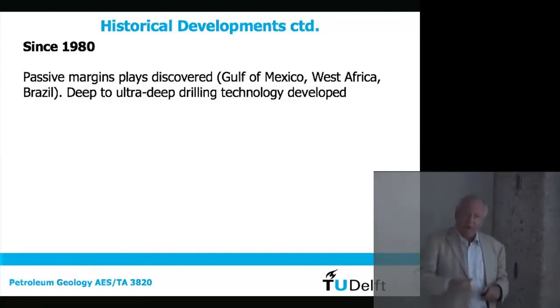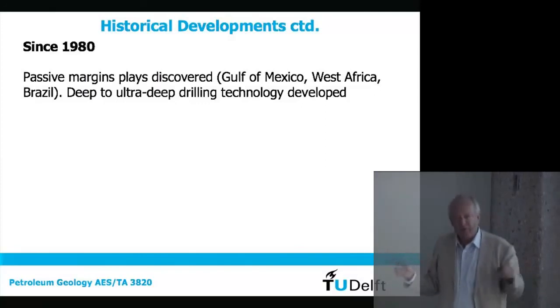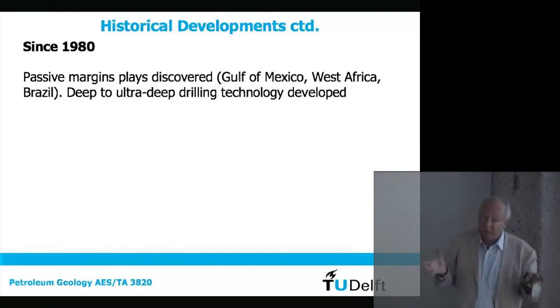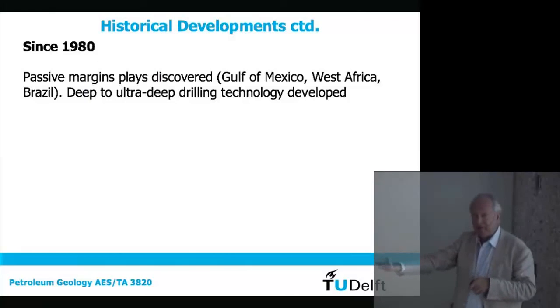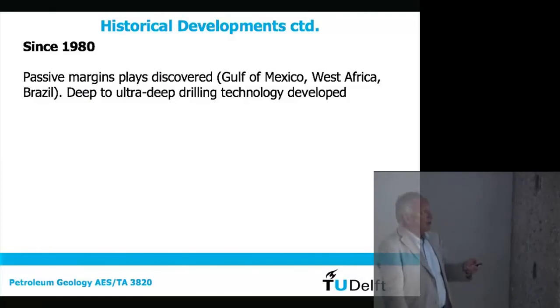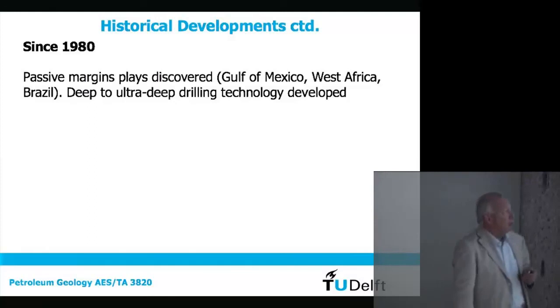One couldn't really drill that deep initially, certainly not at 3,000 meters, but not even on the slopes. It was also considered perhaps an area of lesser importance as far as petroleum is concerned. But in this time, there were significant discoveries on the continental slopes, and now we make very, very big discoveries on the ocean floor at 3,000 meters and beyond, right? And this actually started here. So the Gulf of Mexico, West Africa, and Brazil became very important oil provinces.